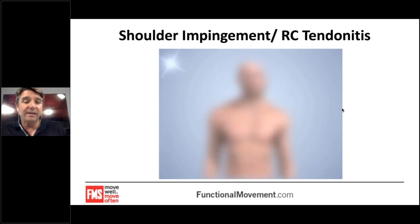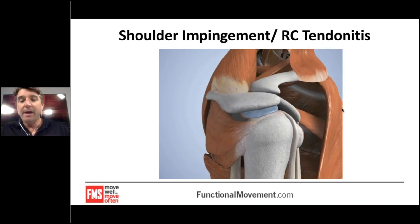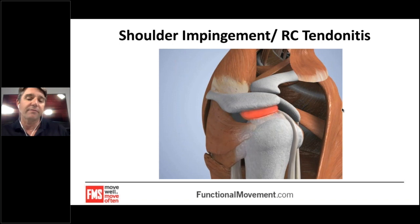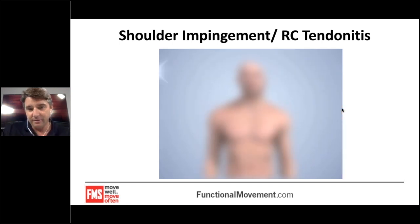But the common problems we see in the shoulder, again, if you go back to some of that regional interdependence I described, you know that if we have problems in thoracic spine mobility, then that may be resulting in certain inflammation of the shoulder. The two most common issues are going to be something called impingement or rotator cuff tendonitis. And impingement, again, the bursa is there to help create a little bit of spacing so you don't start really irritating the rotator cuff.